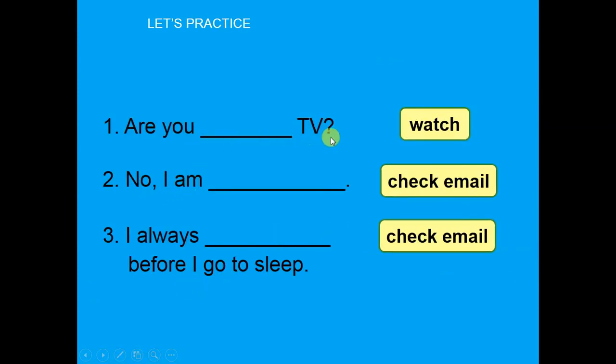Are you watching TV? Are, verb to be. Are you watching? It's happening right now. Yes, I am. Check email. Now what are you doing? I'm checking email. I always do this, so it's a repeated action or habit. I always check email before I go to sleep. It's present simple.